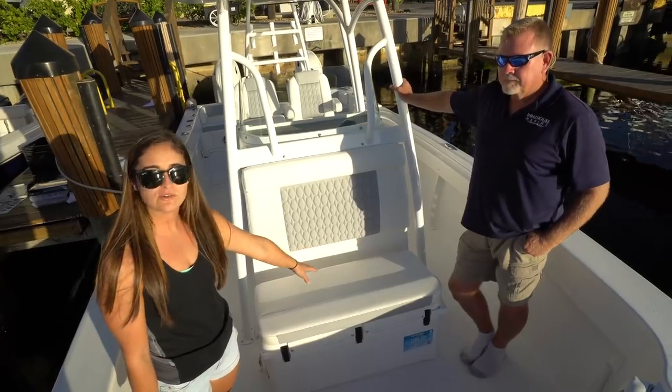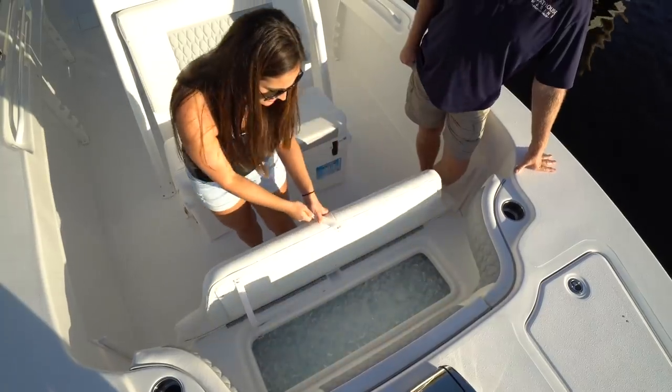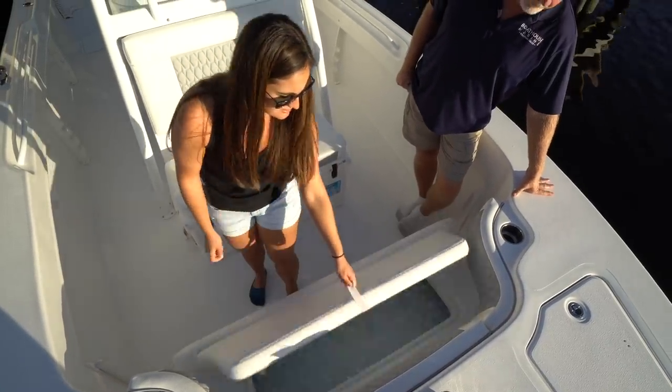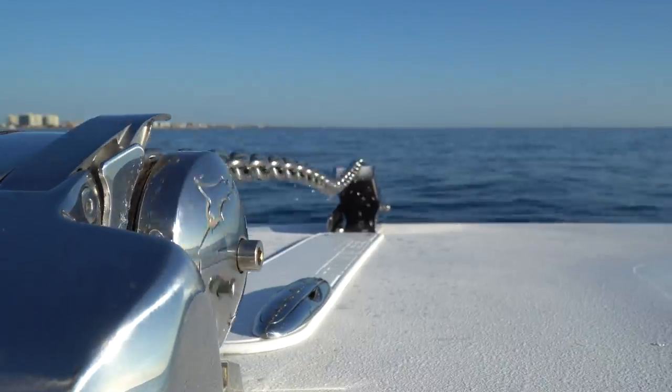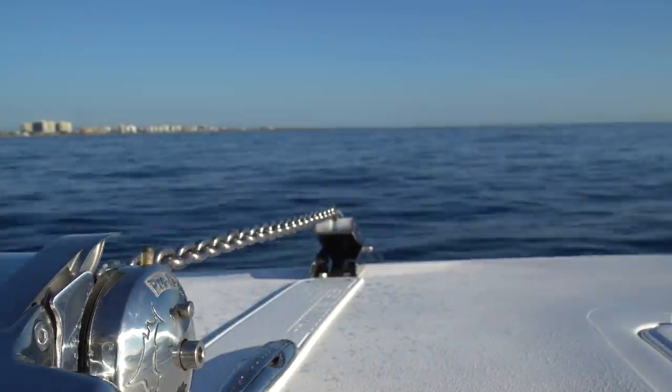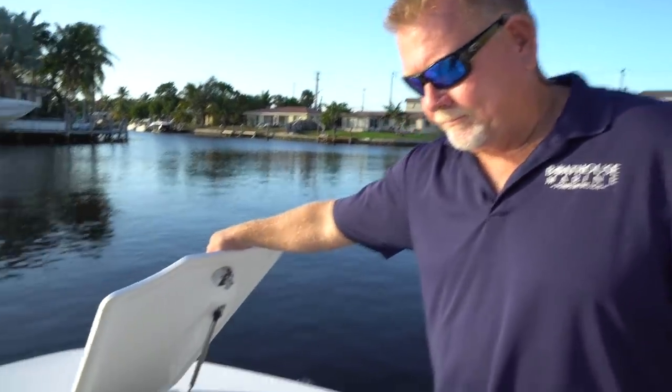The boat comes with this angle cooler with the nice seating up here, and then you got a fish box up here with more seating on top. Nice size fish box. This one's equipped with a windlass. It makes it easy when you're at the inlet. Want to press a button, anchor will drop. Definitely makes life a lot easier when you're by yourself. It has some storage on both sides.